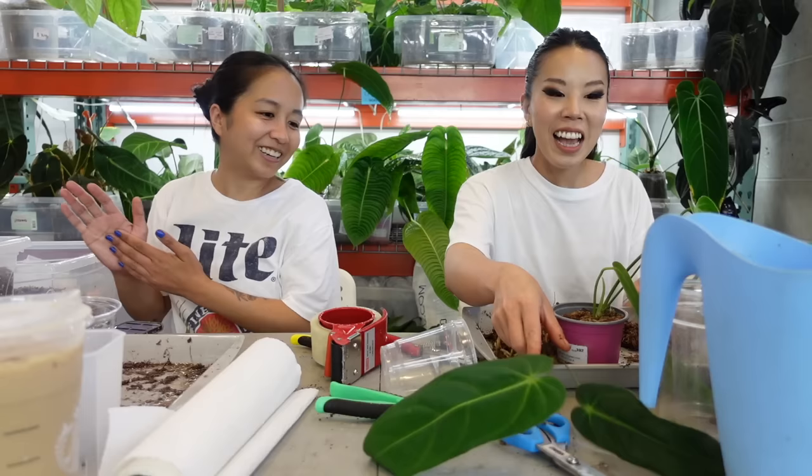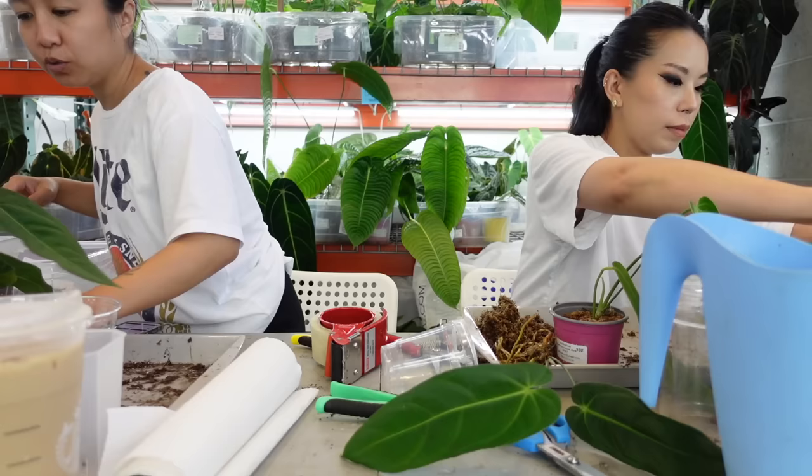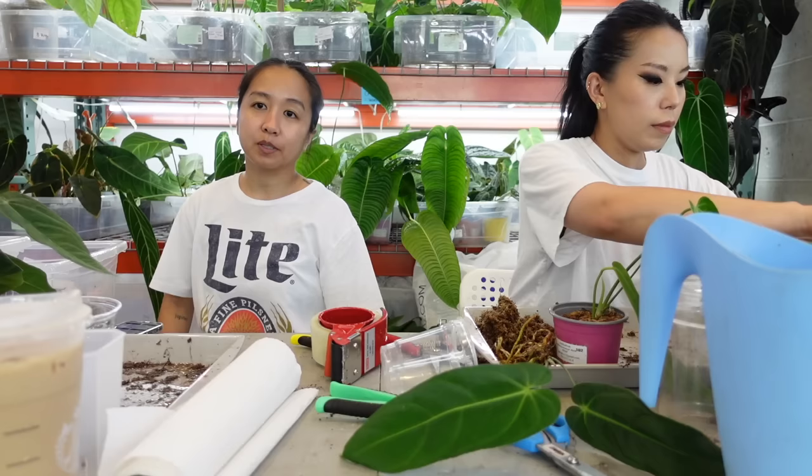Oh gosh, ow, my back. Okay, I'm working on L88. Ow. This chair is so wobbly. I think it's going to collapse by the end of the day.